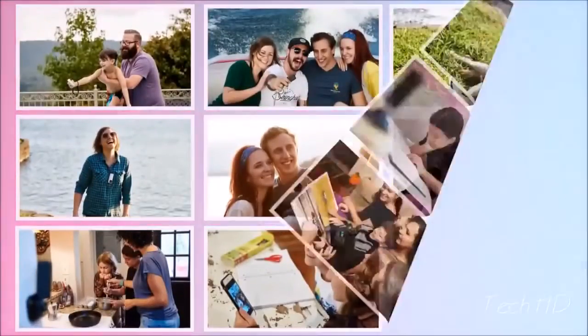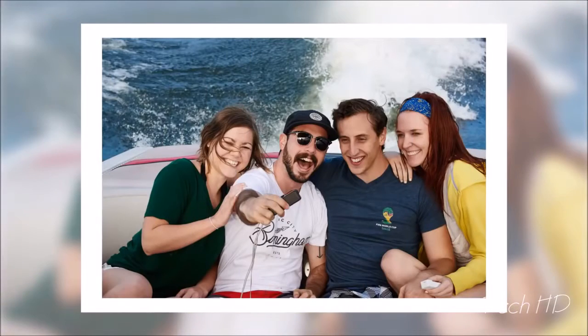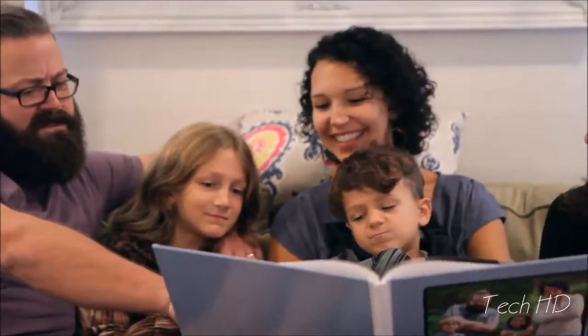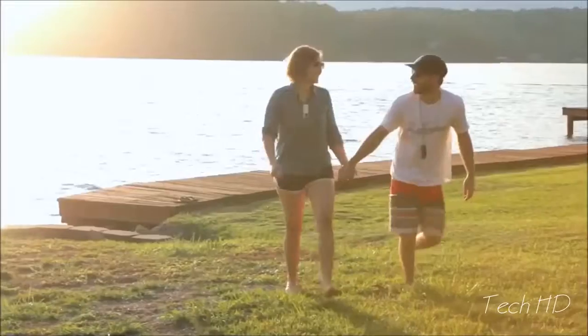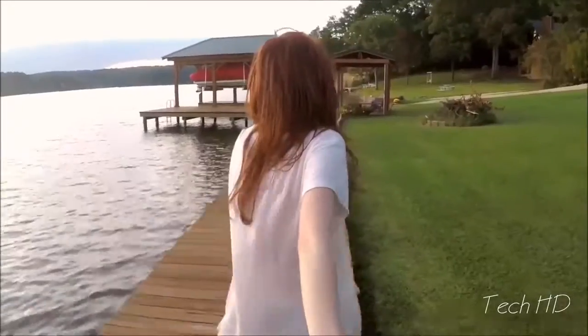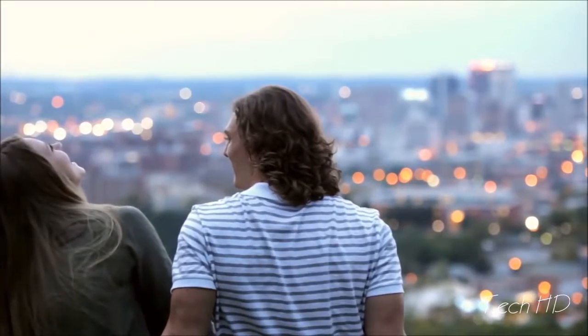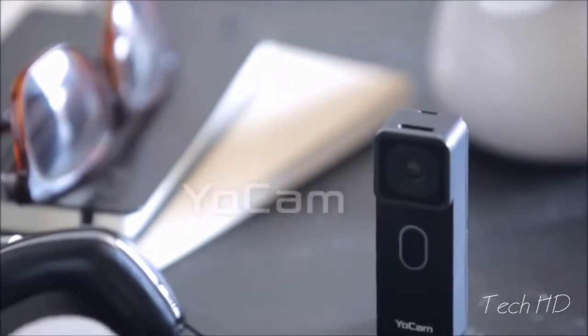With the dedicated Mofully app, you can effortlessly generate your own storybook. Hold every moment in your hand. Managing and sharing these moments has never been easier. Yet powerful. YoCam will exceed all your expectations. YoCam, now you can have it both ways.